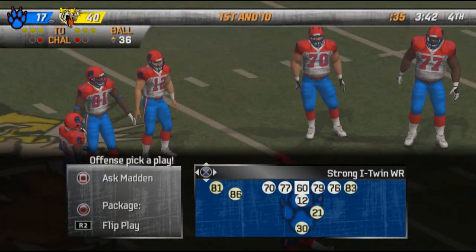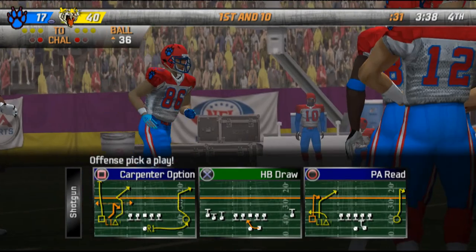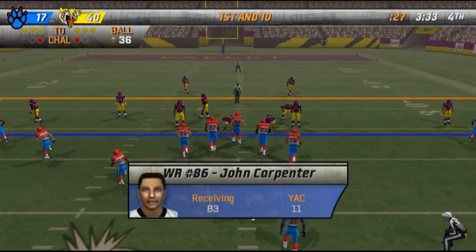Yeah, and the thing is, they'll be doing more than just picking up first downs if this success continues. They're going to be picking up some points. Ball on the 36-yard line. So after that nice catch and run, here's a look at his stats.